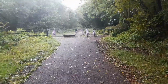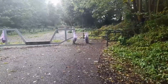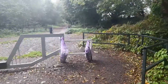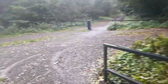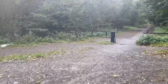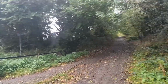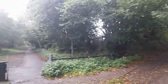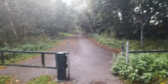We're now approaching Strafford Crossing. This was a foot crossing, not a vehicle crossing. That's looking up towards Gilroyd. And that's the track bed up to West Silkstone Junction.